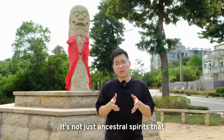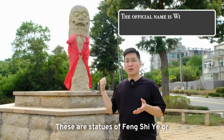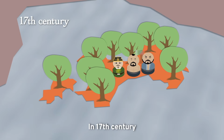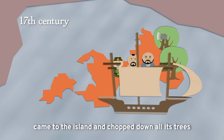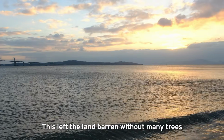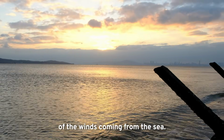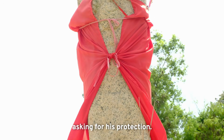It's not just the ancestral spirits that overlook the residents of Kinmen. There are also these. These are statues of Feng Siye, or lion god of the wind. In the 17th century, a seafaring pirate by the name of Koxinga, or Zheng Chenggong, came to the island and chopped down all its trees to build his fleet of ships to travel to Taiwan's modern-day Tainan. This left the land barren without many trees and left the residents at the mercy of the winds coming from the sea. To seek protection, residents built statues of Feng Siye asking for his protection.